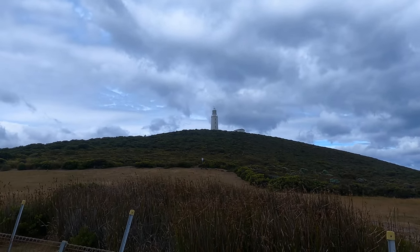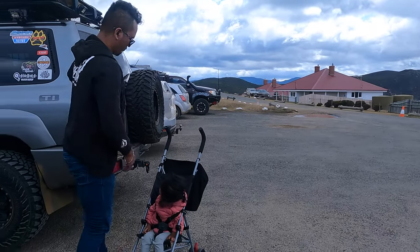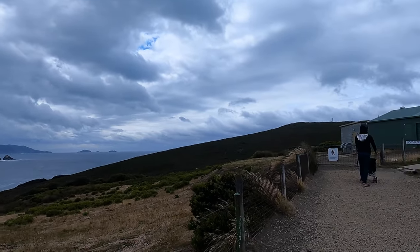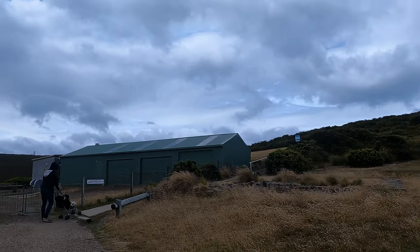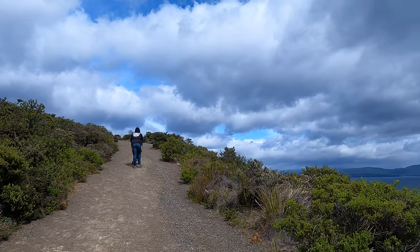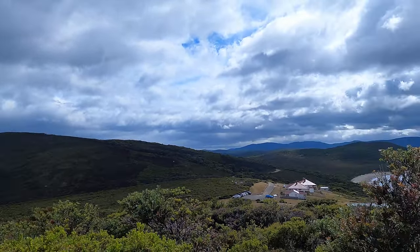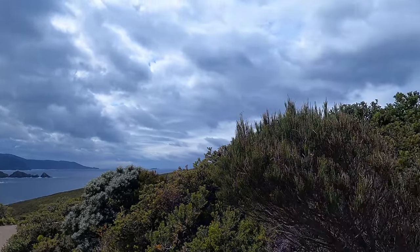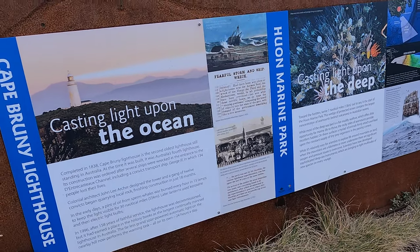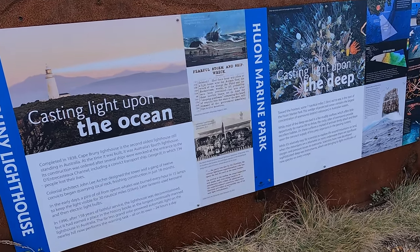Now we are at Cape Bruny Lighthouse, and we're going towards the lighthouse. Kiki's getting ready with Dada. Beautiful view here. This lighthouse was built in 1838, and it is the second oldest lighthouse standing in Australia, and the fourth lighthouse that was built in Australia.